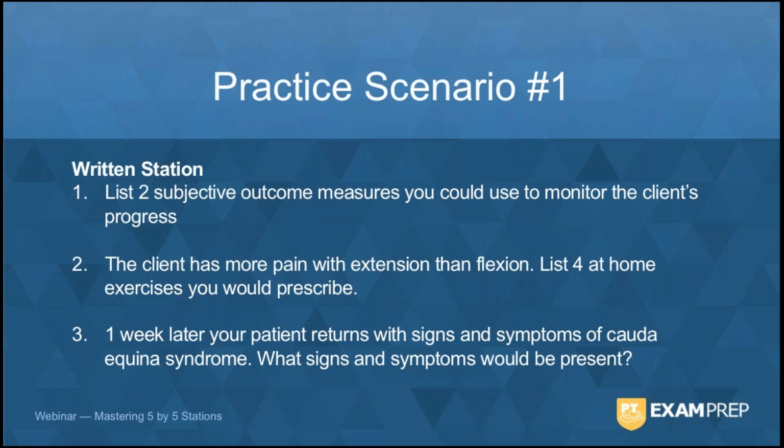So this patient has more pain with extension than with flexion. So you're going to give them some flexion-based exercises, right? So good, knee to chest, unilateral, bilateral, single knee to chest, bent knee fallouts, pelvic tilts, forward bending, roll downs, child's pose. Okay. Awesome. You guys are really getting it. So I'm happy to see this.